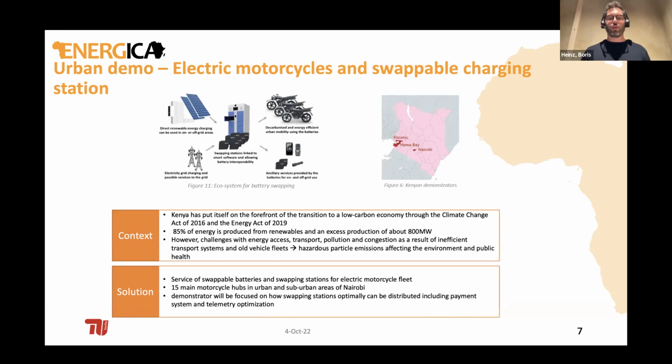85% of the energy is currently produced from renewable energies, including excess production of about 800 megawatts. Challenges remain in various fields, especially in the transport system, where we find old vehicles and not ideal operation, which brings hazardous particle emissions affecting the environment and the public health. Therefore, in this urban context, the mobility solution targets swappable batteries in combination with electric motorcycles as a fleet. 15 main motorcycle hubs in urban and suburban areas of Nairobi are therefore operated, monitored, and optimized.